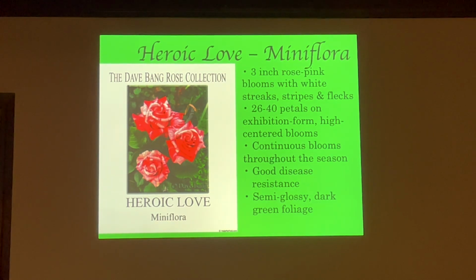You know, if you put Iceberg and then put this in front of it, you'd really have some wonderful color contrast, and then have maybe some blue lupins or something around it, or some lavender. Cool.